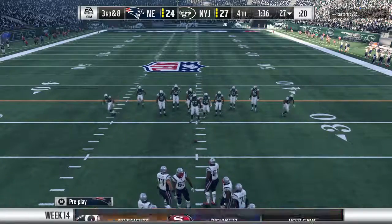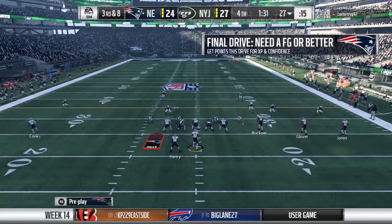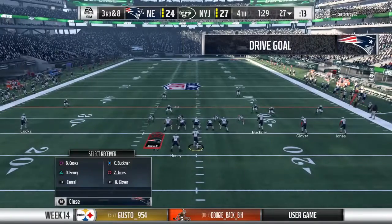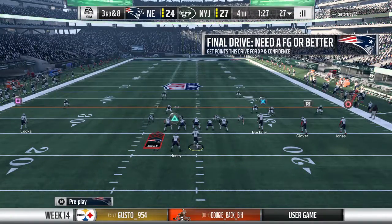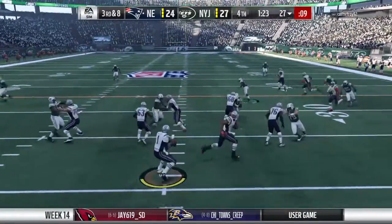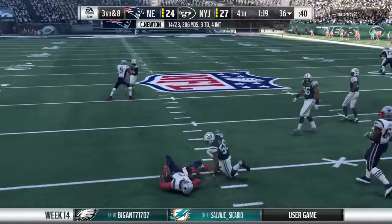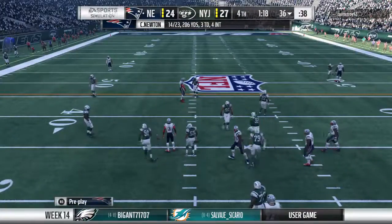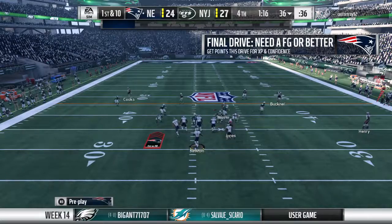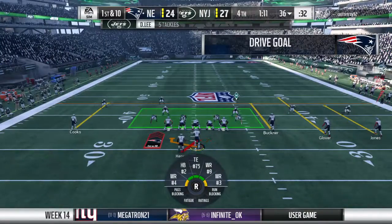New England on third down. They've converted 3 times in 8 chances. This is 3rd and 8. He's back to throw. And Jones has it over the middle. And he's able to get the first before he's taken down at the 36. It's a 9-yard gain, and it keeps the drive moving.